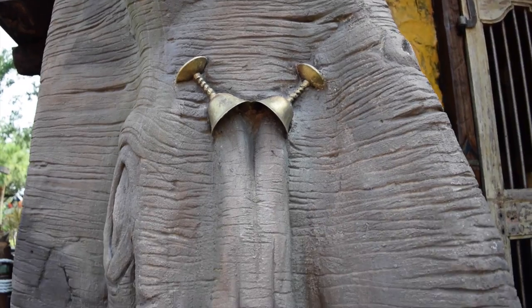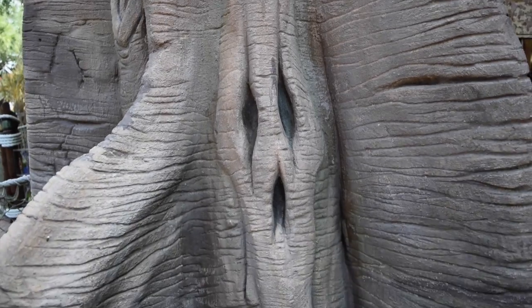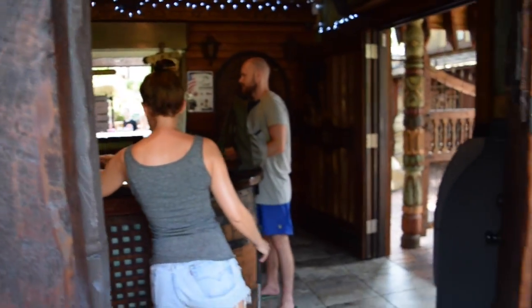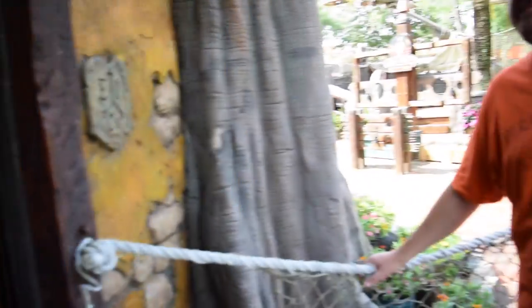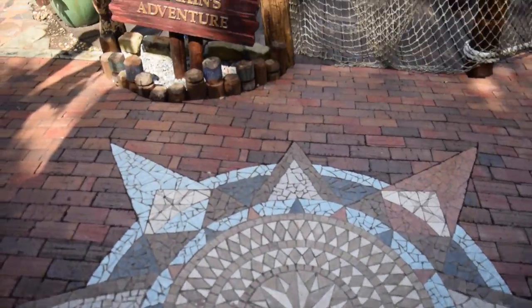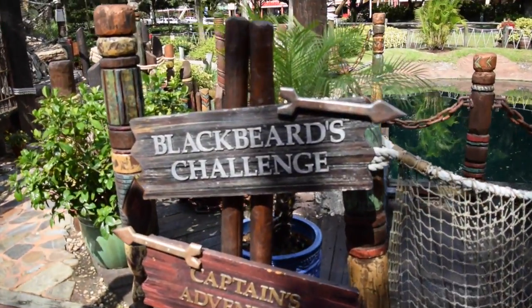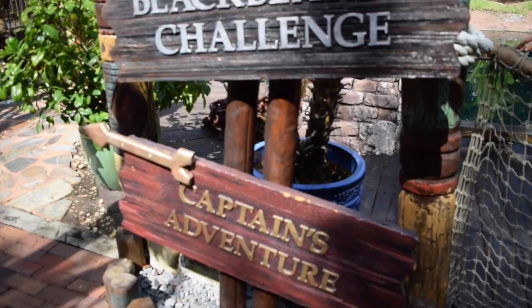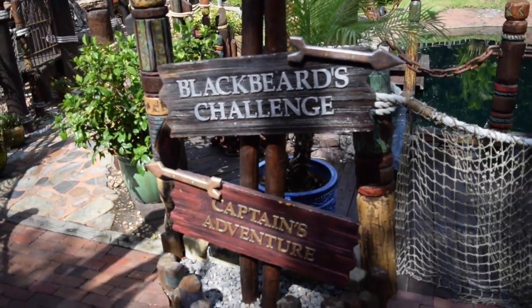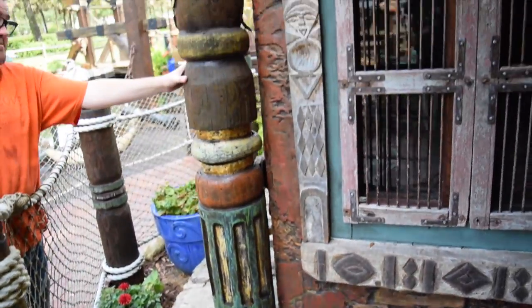This is cool. It's all part of the show, you know? So this is where you guys start. Get your club and your balls. Right here you start off basically at a hub. You got Blackbeard's Challenge or the Captain's Adventure. Choose wisely. I mean, these are telephone poles.